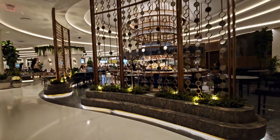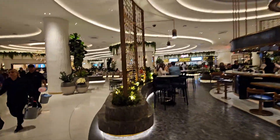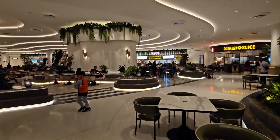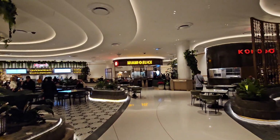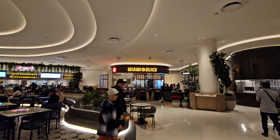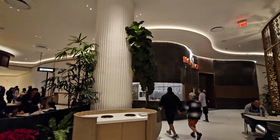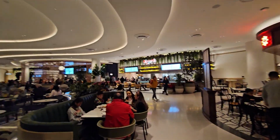Pretty nice. So they got a taco stand, roadside taco. All right. Representing Miami. I think we're the first location, kind of started out. Miami Slice, is it pizza? Are they known for their pizza? Okay. Komodo. Guessing it's Japanese food. And yeah.